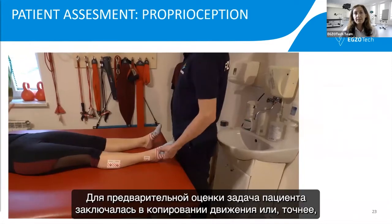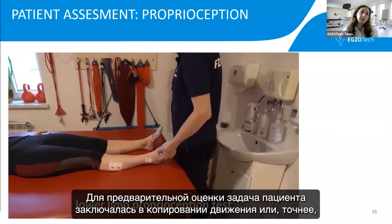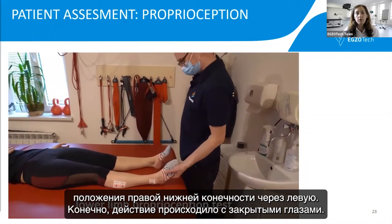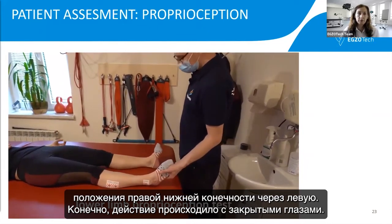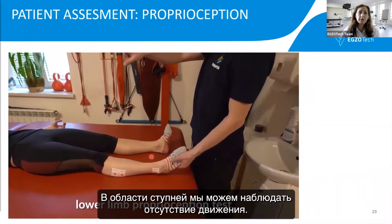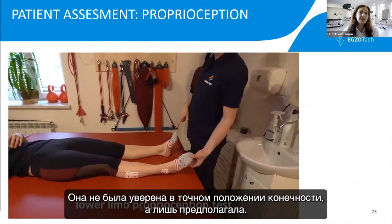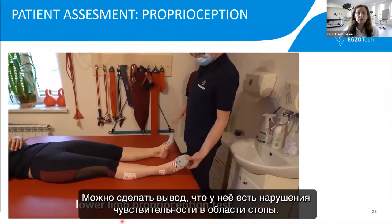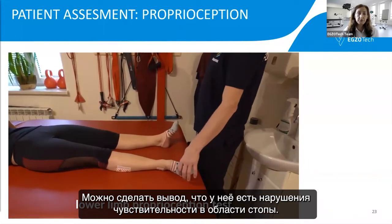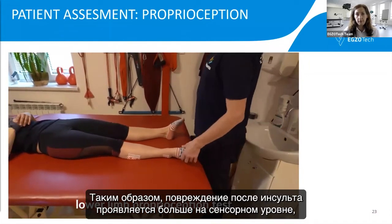For the proprioception assessment, the patient's task was to copy the movement, or rather the position of the right lower limb through the left limb. Of course, the action was with the eyes closed. And in the foot area, we can observe that there is lack of movement. She wasn't sure about the position. She was guessing. So we can conclude that she has some sensation disorders in this foot area. So the damage after stroke is more on the sensory level.